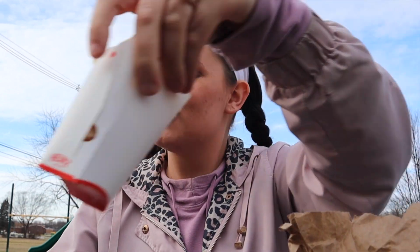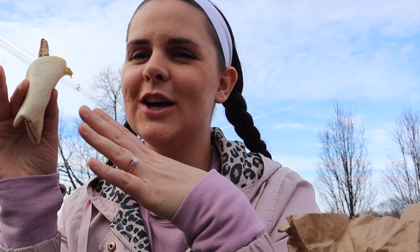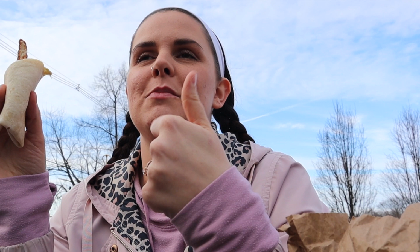So I got a classic chicken wrap, and I'm trying to track my carbs and my sugar throughout the day, and this is 70 carbs, so I'm gonna have to eat a low carb dinner, which shouldn't be a problem because I have Factor meals at home, and those are very low carb.